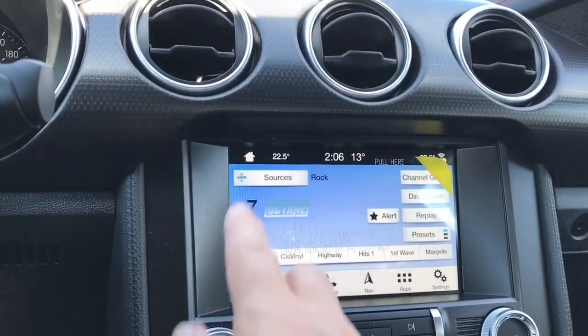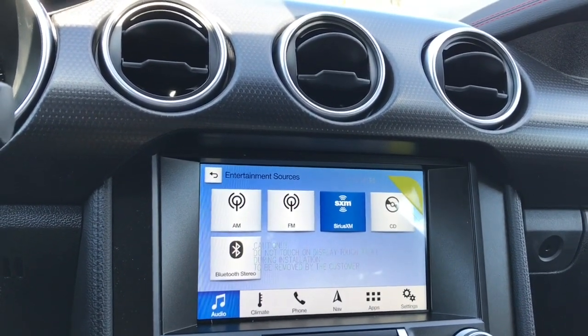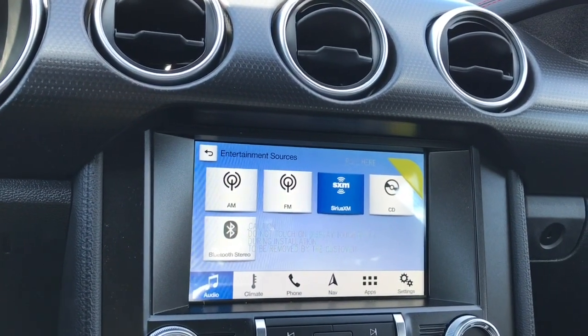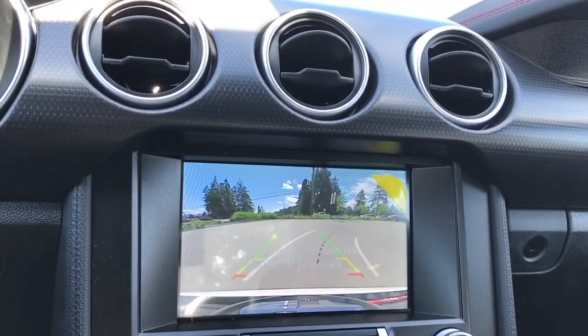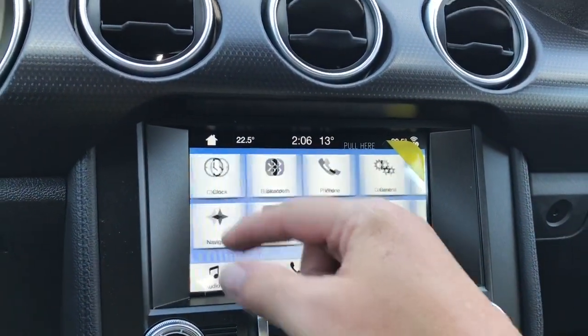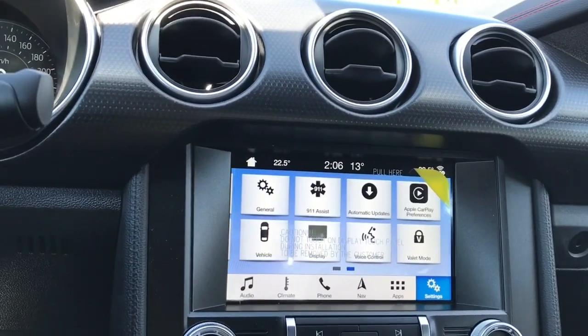We can touch on the sources, and you're seeing AM, FM, Sirius satellite radio, CD, and Bluetooth. You've also got your navigation, and when you want to put the vehicle in reverse, you're going to see your backup camera view there too. There you go. As well, you've got your settings, and again, you can touch on each thing, slide through, things like automatic updates, Apple CarPlay, and so forth.